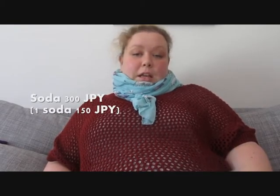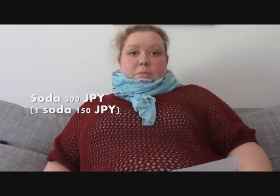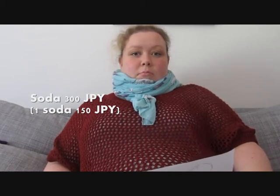Then when you're walking around Tokyo, you usually need to drink quite a lot of liquid, so I've calculated that you would need around 300 yen for sodas from the vending machines. Soda is really cheap there too, a normal soda would be like 150 yen, so for 300 yen you would get 2 sodas.